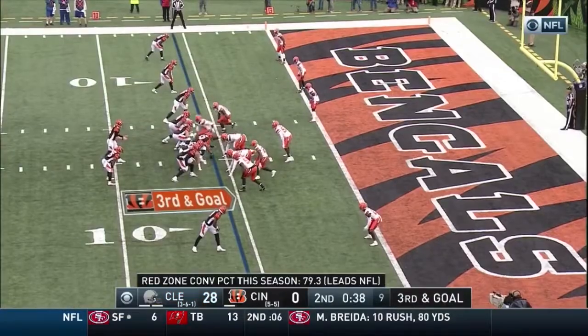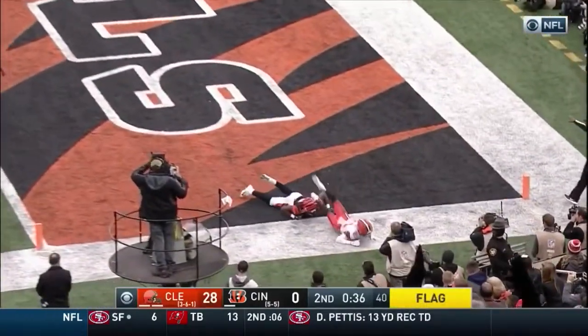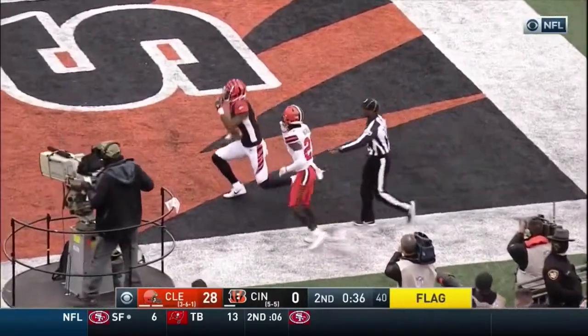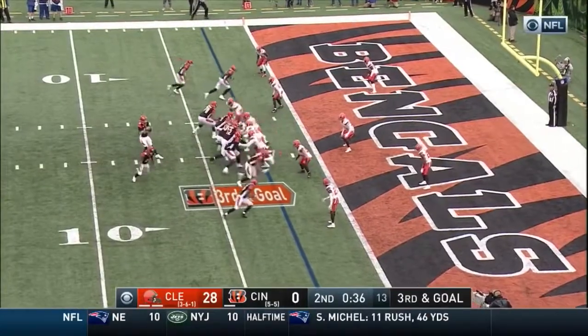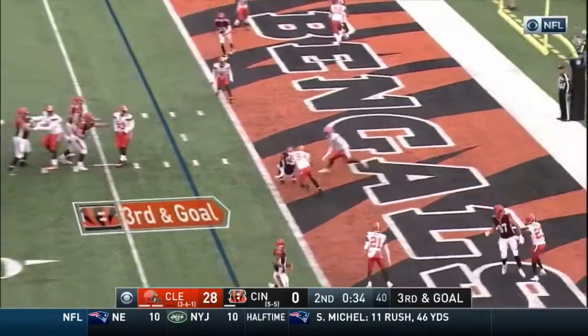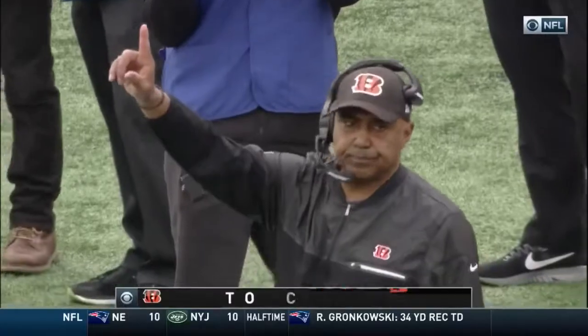Timeout. Oh, good hard count. And they go to the near side. That is incomplete. Looking for Tate again. Defense, number 95. Territory for the Bengals. 3rd and goal at the 2. Mixon out of the backfield. That's caught for a touchdown. John Ross. 2-yard strike thrown by Dalton.